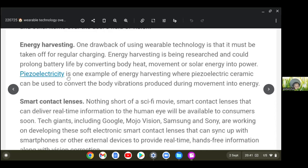Of course, this is using the physical property of a crystal. When you press on it, it will generate electricity, or at least some kind of electricity. And if you remember, some of the gas lighters use this technology. So you don't have to put in a battery to use that kind of lighter. I think last time it was very popular.